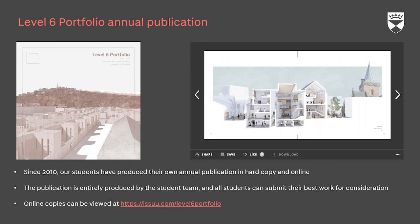Our students also produce their own annual publication in hard copy and online, and the publication is entirely produced by the student team. So they have created it, they've set up an editorial team, and all students can submit their best work for consideration for the booklet.